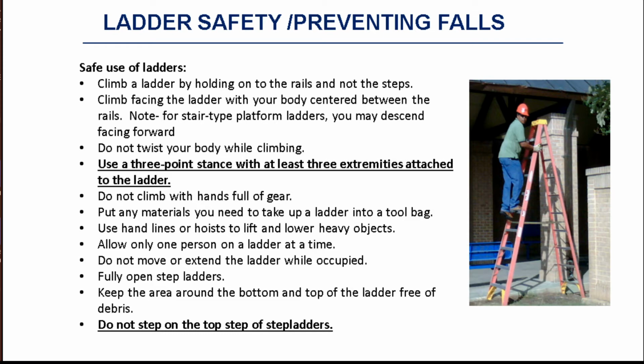Fully open step ladders. Keep the area around the bottom and top of the ladder free of debris. Do not step on the top step of stepladders.